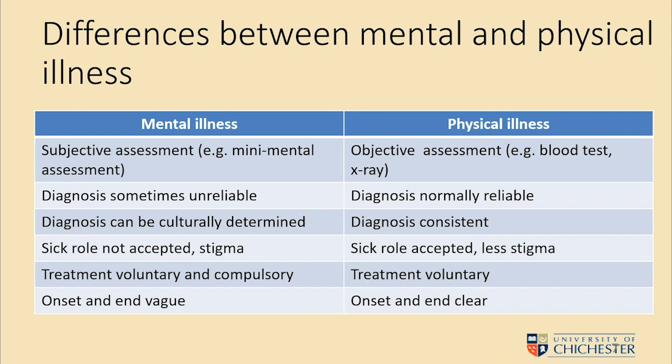Diagnosis therefore becomes unreliable, whereas in physical illness it's normally reliable. We normally can be quite definitive. Interestingly, diagnosis can be culturally determined if you have mental illness. So not every country recognises certain signs or symptoms.